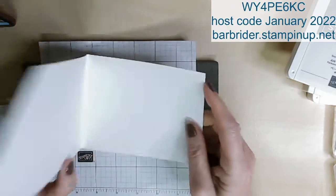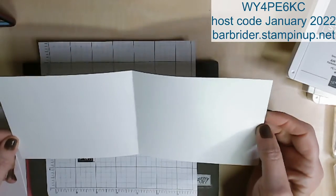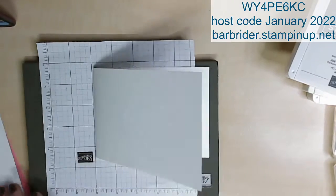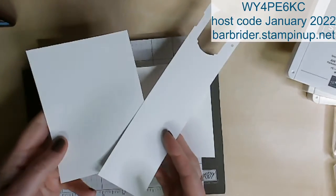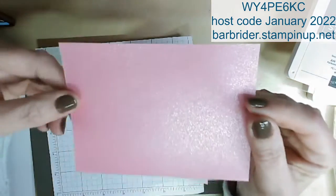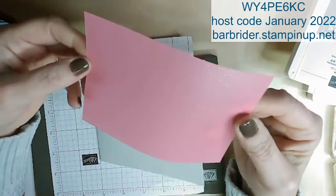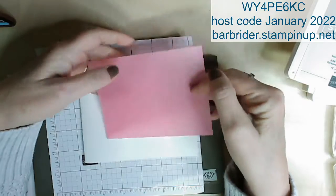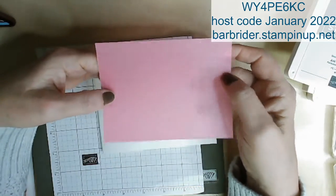This piece, it's the basic white, and it's 11 by 4 1/4, and I've scored it at 5 1/2. Okay, and then I have a couple pieces of white here to stamp on. These are mainly scraps that we're going to stamp and then punch out, and then we're going to use our beautiful, can you see that shimmer? This is the polished pink, and this is our in-color vellum. This is in the annual catalog, and I don't think we use this enough, you guys. This is really pretty stuff.